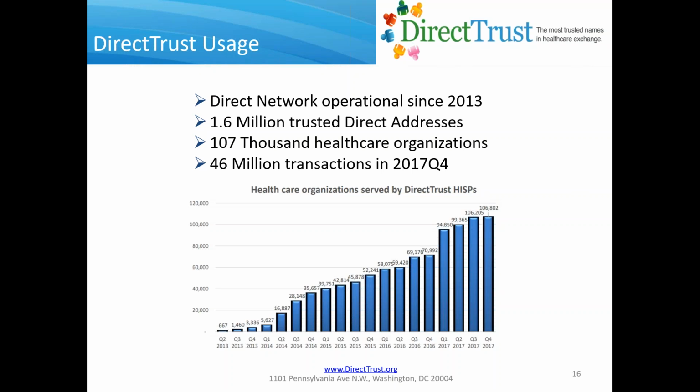But the important concept here, when we move to Smart on FHIR and the new technology, is that every technological system has an authentication and authorization problem that needs to be solved. In Direct, we have solved this. We solved this by identity proofing, right now, 1.7 million individuals and giving them credentials. We want to be able to leverage this trust framework for FHIR. Next slide.